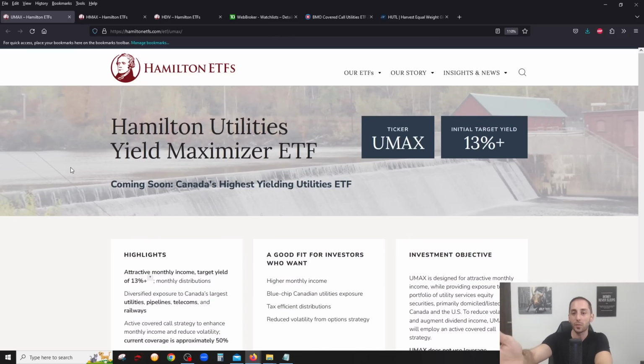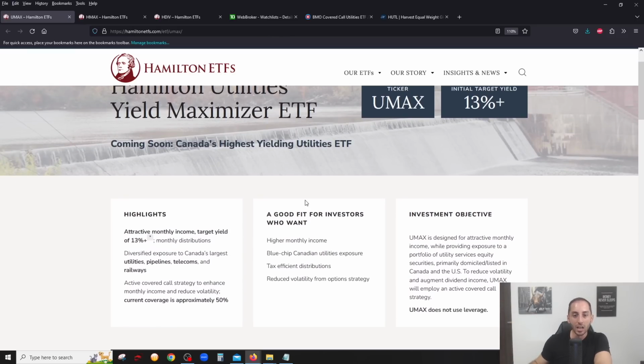So right there on the website here, you have initial target yield of 13% plus. We'll get back to that in a second. So what is this ETF? Who is this ETF designed for? Well, for investors who want higher monthly income, a blue chip Canadian utilities exposure. So that right off the bat tells me this is going to be all Canadian companies. Tax efficient distributions. Why tax efficient? What makes it tax efficient?